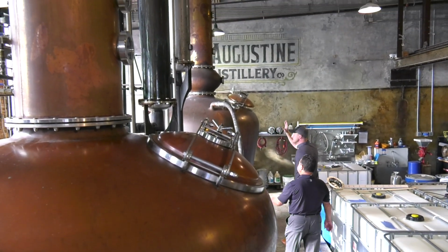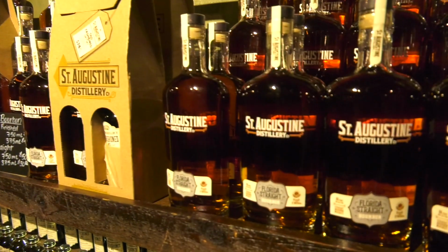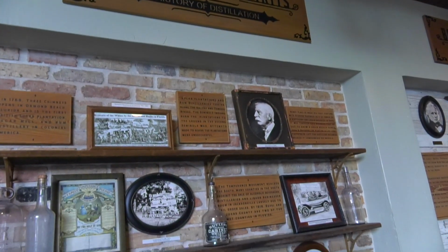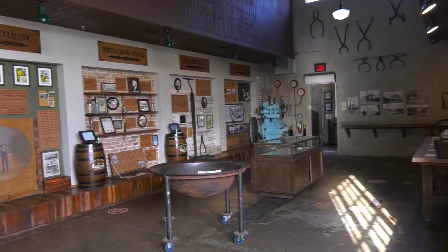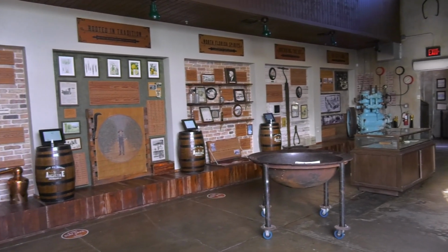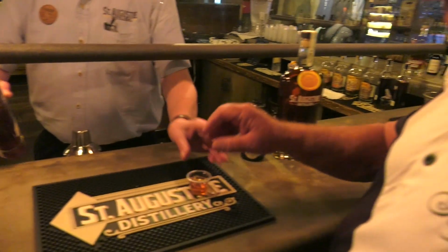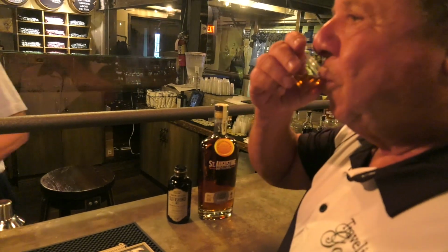It's an old vintage ice plant built over 100 years ago. This is our flagship bourbon. It is a Florida Straight, as we call it. It's 88 proof. And it is the base spirit that makes all the other bourbons we have to come. Great bourbon and great history. People come from all over the world to tour St. Augustine Distillery. And they were nice enough to let me try the port-finished bourbon. It was so good I even bought a bottle.